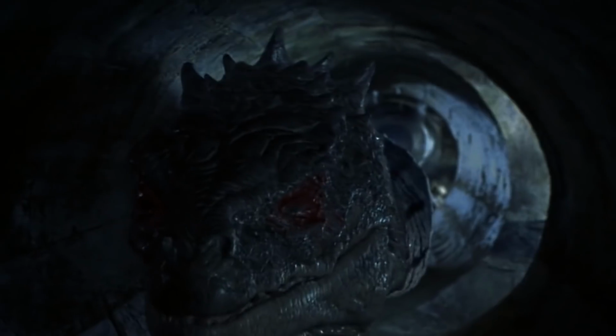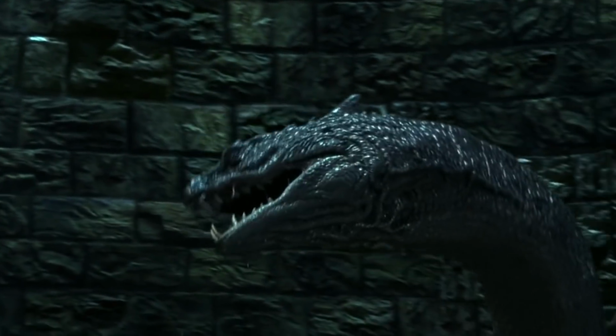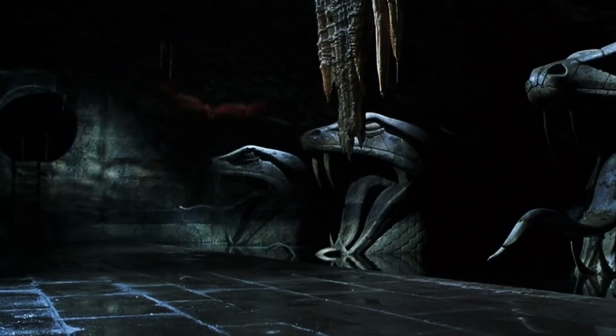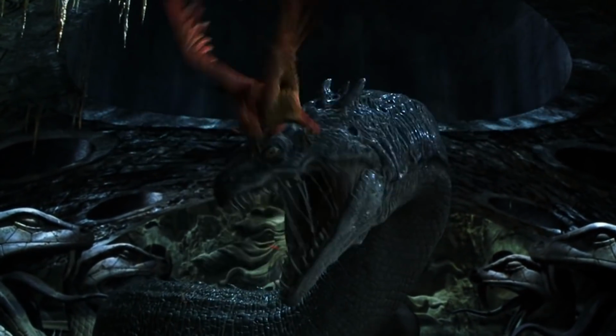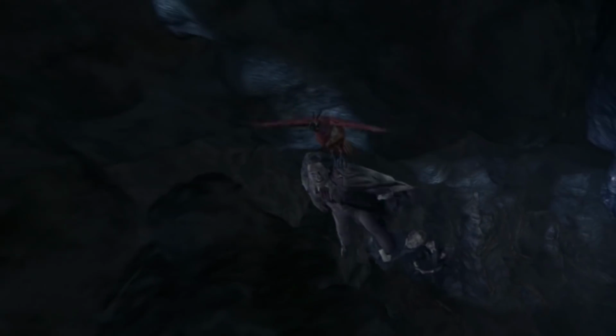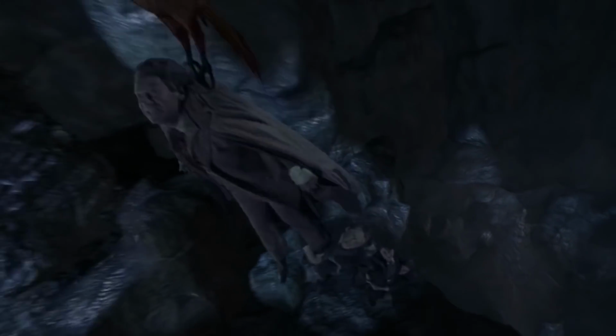Wicked. But of course, there were multiple instances where CGI was needed, and it was also used for touch-ups on the practical model, while Dumbledore's Phoenix Fox was also predominantly CG. Amazing! This is just like magic!